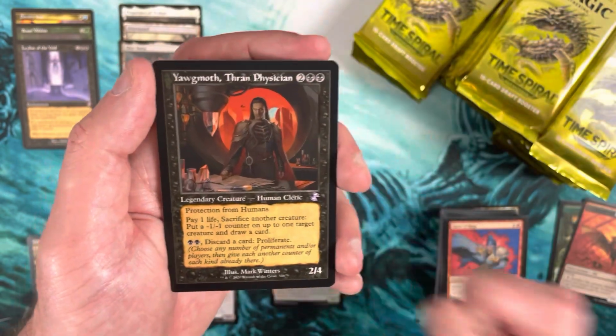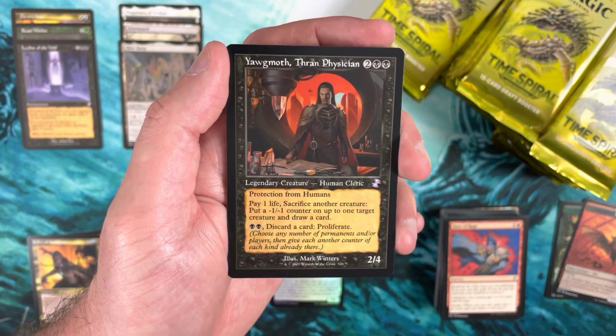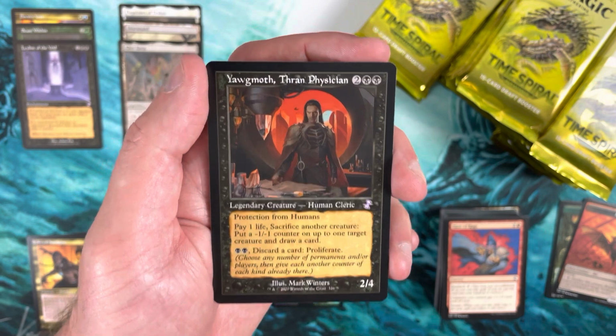And after that, there we go. That's what I'm talking about. That is a very nice hit for us. Yawgmoth, good old Yawg Daddy. Very nice. Yawg is probably $20.